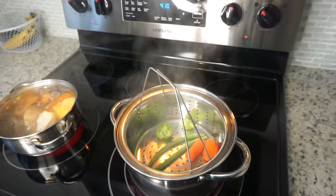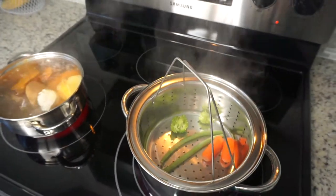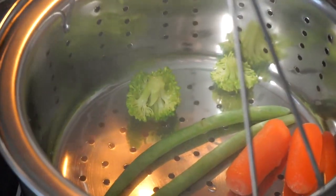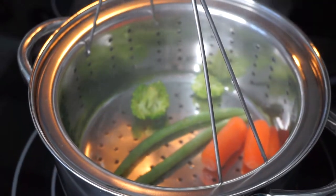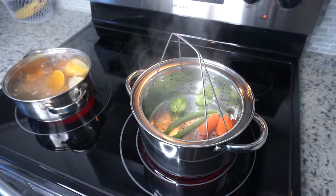Guys, when I'm cooking the broccoli, green beans, and carrots, I do steam them instead of boiling them because that way you can keep the most nutrients. I still like to boil the sweet potatoes and other vegetables because that way I can use that water to puree everything together.